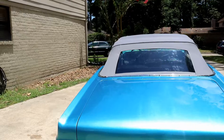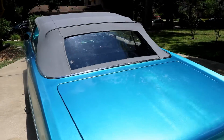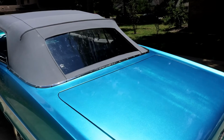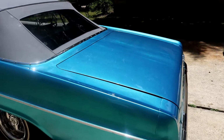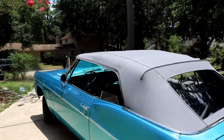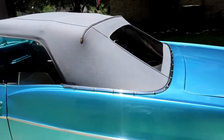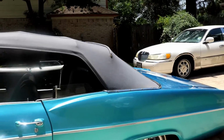Nice. Yeah, I was really happy about the color I chose. I always liked that teal color, or kind of the greenish type. But this one right here, I just love the way it came out. So do you paint a lot of cars, or do you just do your own stuff?